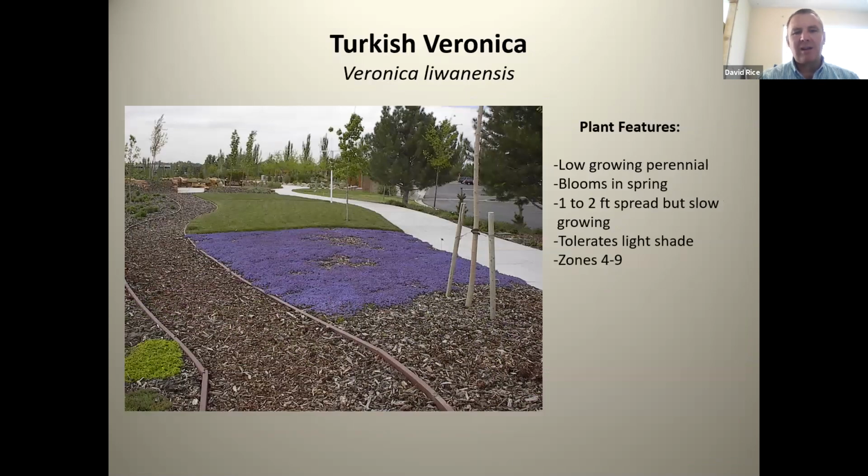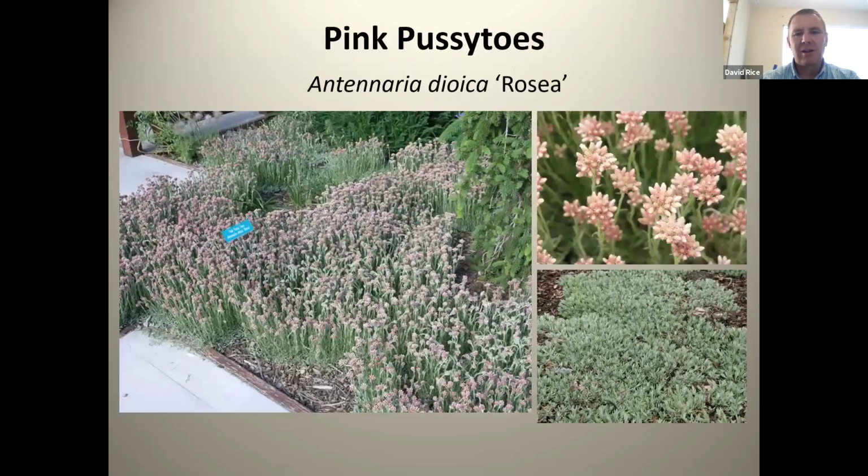Turkish veronica is great, kind of a shade, tolerates light shade. It's actually good in shade. Nice blue color on it. In this case, this was at the Jordan Valley's garden where they were creating a Turkish veronica lawn. It's a dark green foliage. It blooms like this in the spring, and then the rest of the time it's just low growing dark green foliage. So nice look.